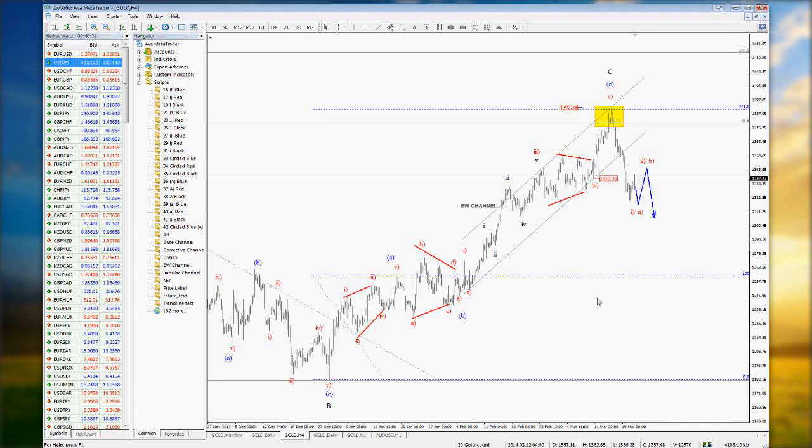Wheat, sorry, I don't have wheat here. I don't track these markets regularly, and we are running out of time. But if you are our member, I will try to cover this market in the intraday section.